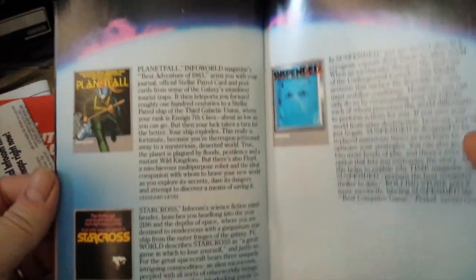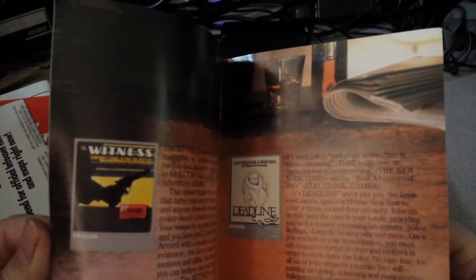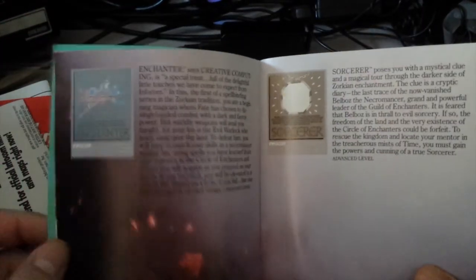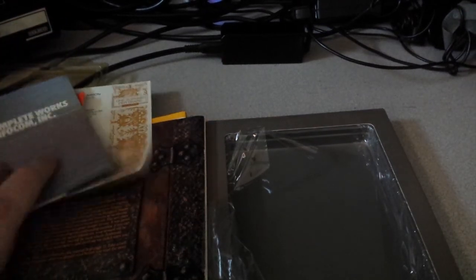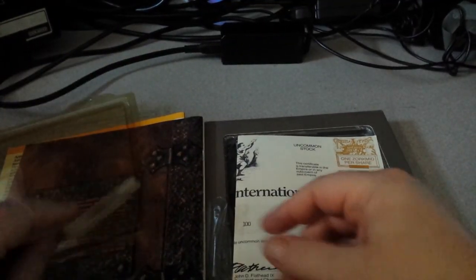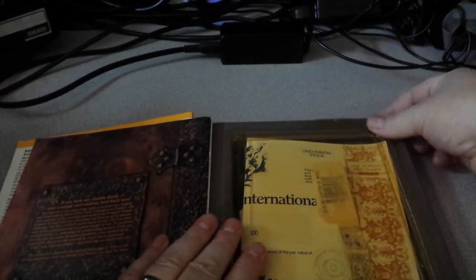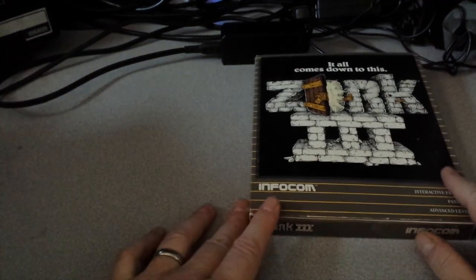And this is a nice catalog of the complete works of the Infocom games. Planetfall, Starcross, Suspended, Seastalker, Cutthroats, Infidel, some great games. Deadline, Witness, and again, Enchanter, Sorcerer, Zork 1, 2, and 3. So, as you can see, Hitchhiker's Guide to the Galaxy, a nice catalog there. And that is Zork 3. Let's close that up. So there you have it. I mean, that's Zork 3.